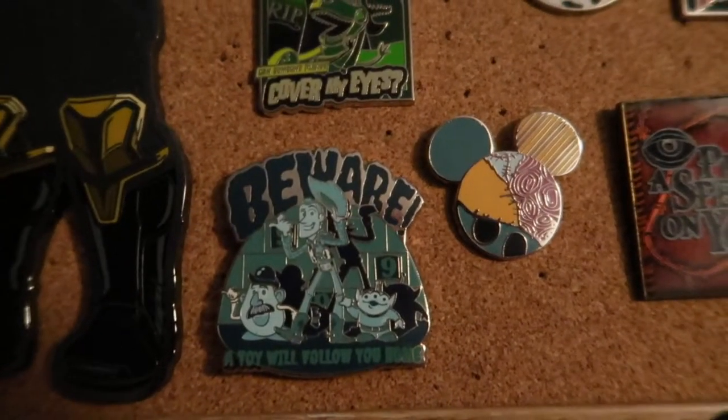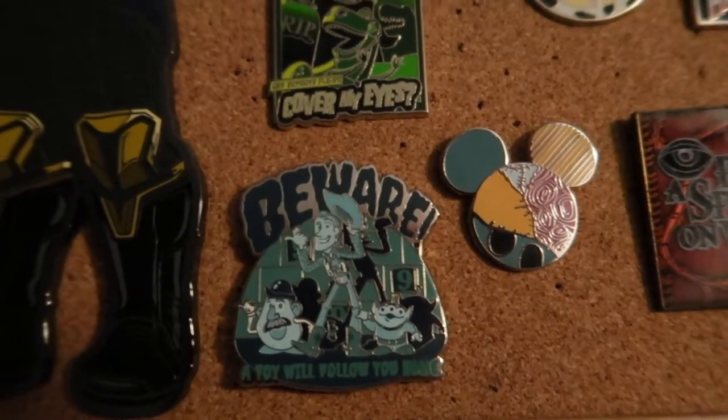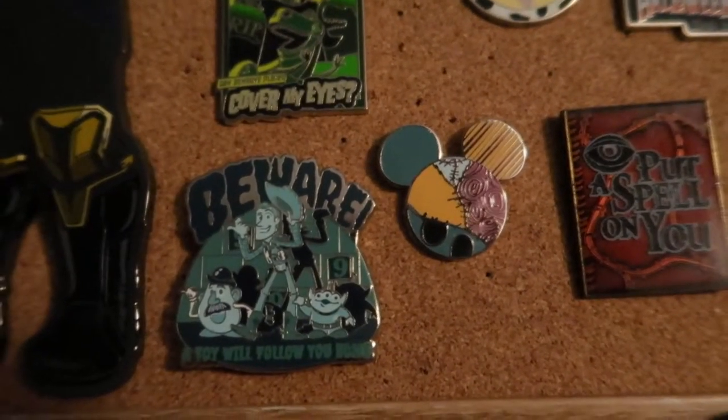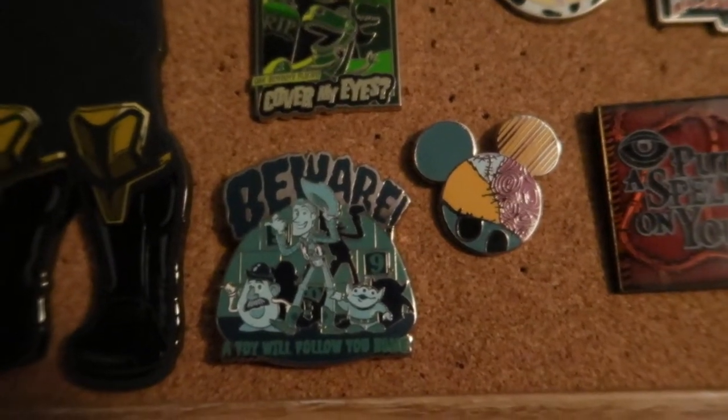This next one is, beware, a toy will follow you home. So just a play on the Haunted Mansion hitchhiking ghosts, and of course I'm a huge Haunted Mansion fan, so I loved this Toy Story spin on the Haunted Mansion.